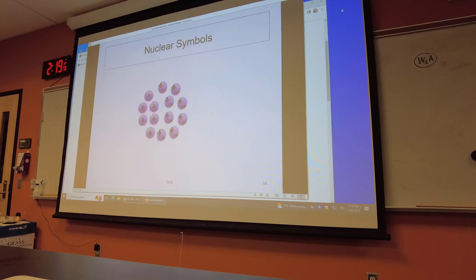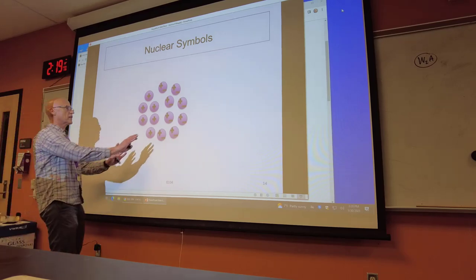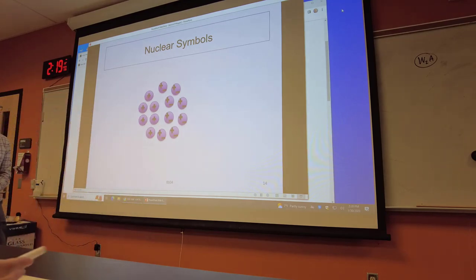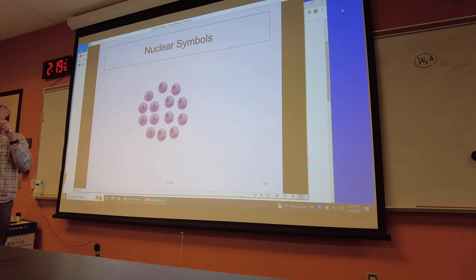All right, here we go. Shall we try this one? I know this is a symbol, but let's see it. I sorted them, neutrons on this side, protons on that. What do you see? How many protons? Six. So let's go to the table. What is that? You're on the right track. It's that C. What is the C? Carbon. So that's carbon.